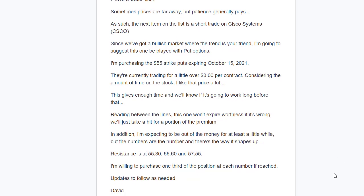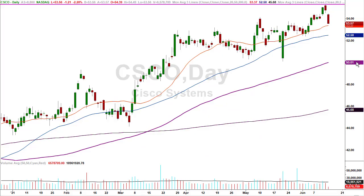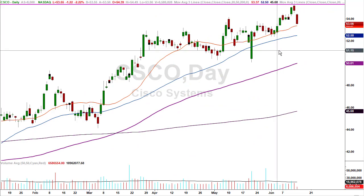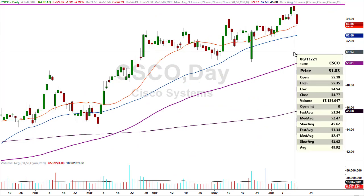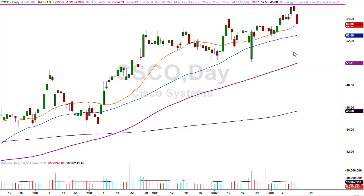They're headed to a destination. I put the information up on the board. 55.30 was the first entry target. The trade alert was sent the day before the entry target hit. It was sent on the 10th. The target hit on the 11th. The high of day was 55.35. 55.30 was the number posted on the board. As I make this video, Cisco is paying traders that took the short trade either with the stock or with puts. Either way, it's working as prescribed.